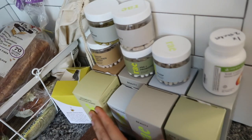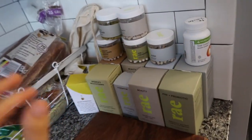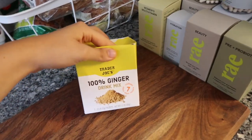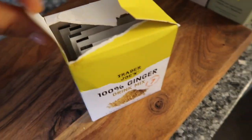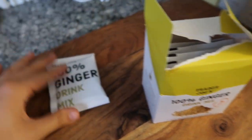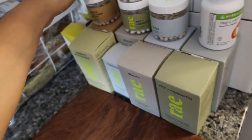And then this over here is my new vitamins. It literally looks like the store, like when you go to the store and you see them. And this is my bread. They had these cute little ginger drink mixes. I think I'm going to add one to my water right now. My Hydro Flask, I filled this up so much. And yeah, these are so good.